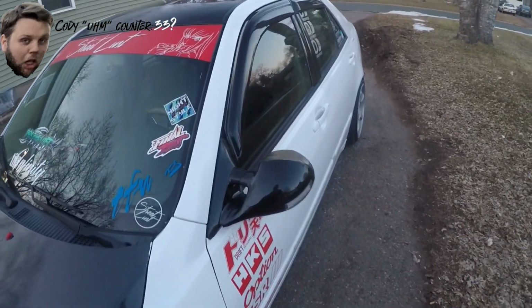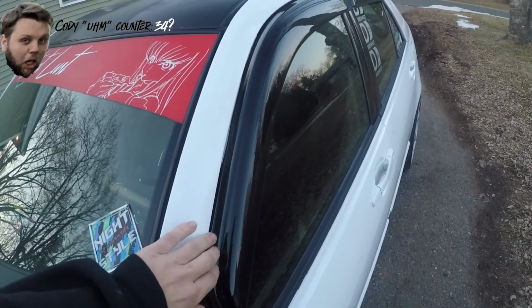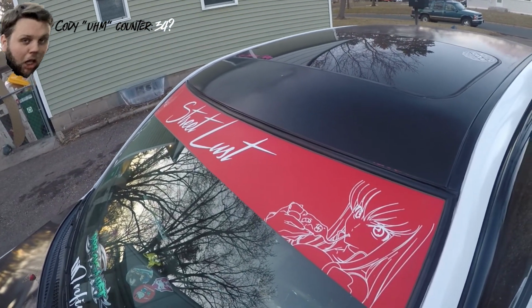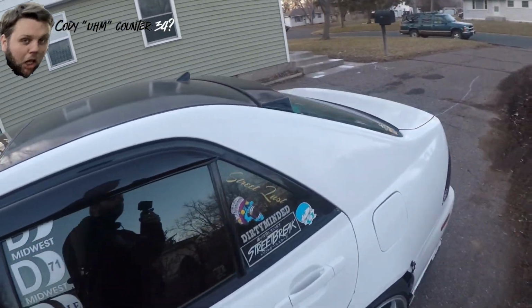eBay Ganadors with these sweet little visors, and I have the sun visors going all around. By the way, I've had this banner on here for like 2 years. Still in pretty good condition. Definitely hit up Ivory if you ever want any vinyl needs.